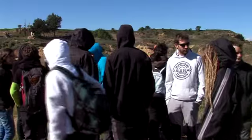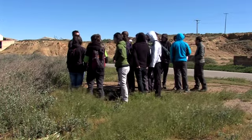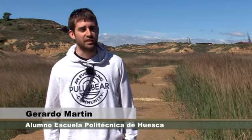According to Gerardo, coming here is great because after the visit I have understood the qualities of the project Life CREAMAgua. Using these wetlands as a green filter is useful for controlling the surplus of agriculture and livestock with a large amount of nitrates and phosphates that go into the river afterwards.